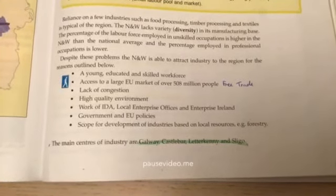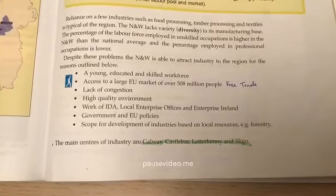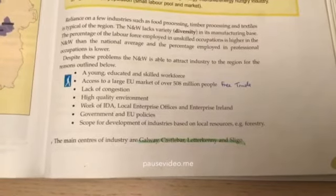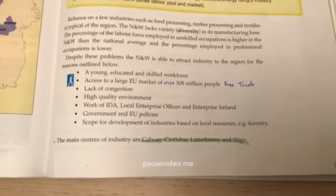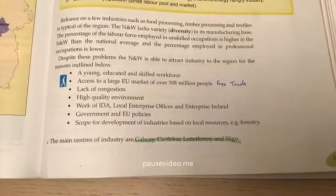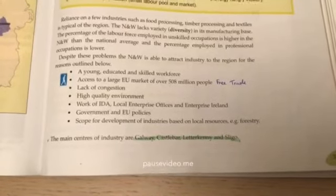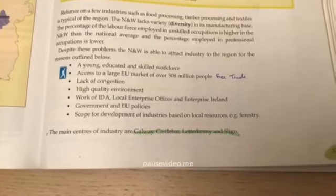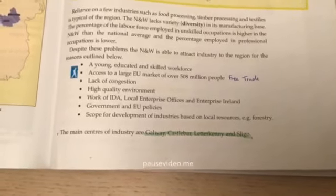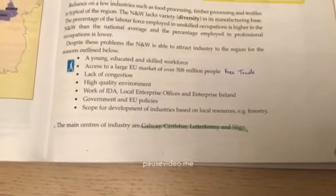The Industrial Development Authority, the IDA, they do a lot of work to try and promote local enterprise in the North and West region. The government and the European Union also make policies for peripheral regions to try and boost their manufacturing base there. And there's a lot of scope for development there too, because they can base their industry on local resources. For example, furniture companies could base on the local forestry there, a cheap local natural resource. Main centres of industry though would be the large towns and the city like Galway, towns like Castlebar, Letterkenny, Sligo and so on.